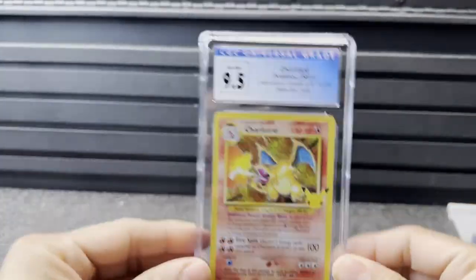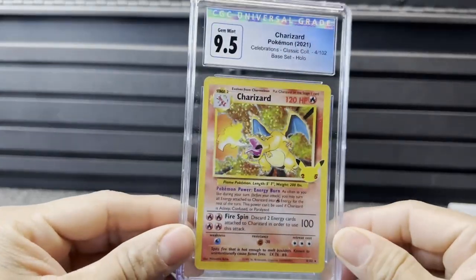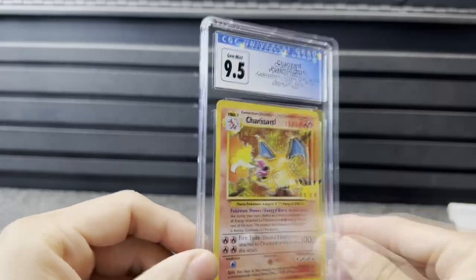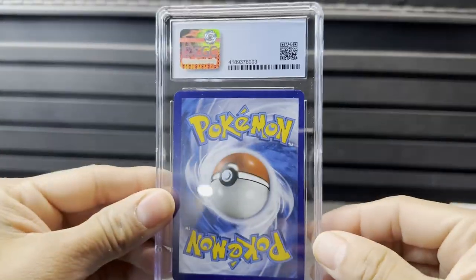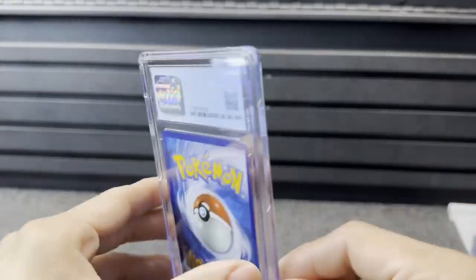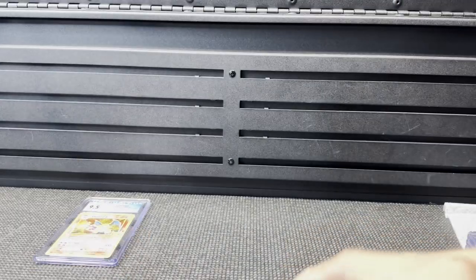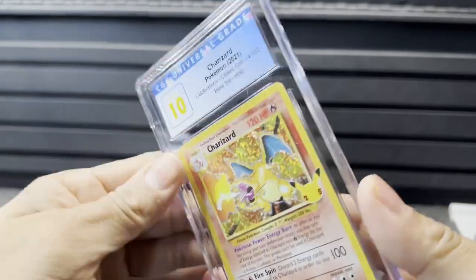Oh, 9.5. Yes, the Charizard 9.5, baby. Yes. Now that is a good sign right there. Very, very happy with this one. 9.5s, I might keep some for myself. So I'm going to put them over here. This should be another Charizard.